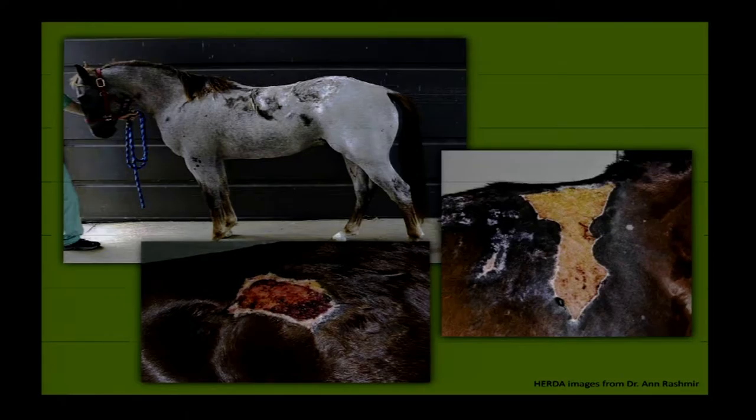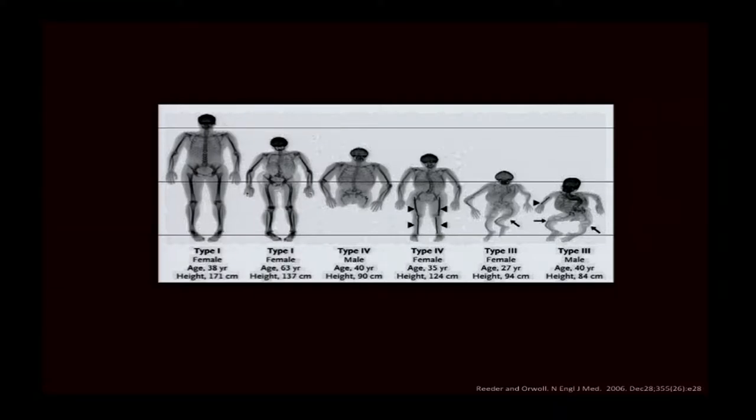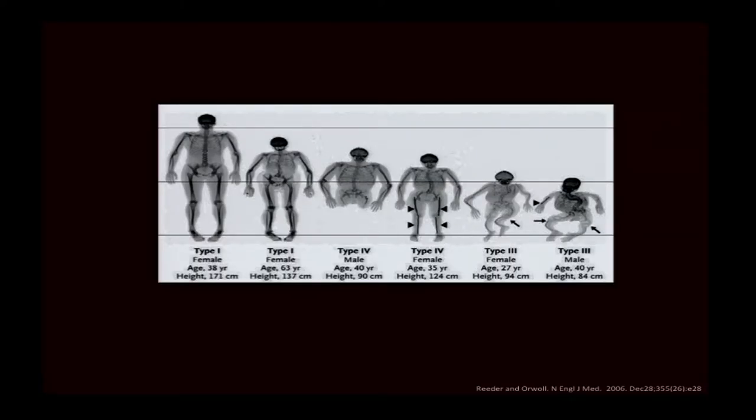Horse disease. This is HERDA. This horse disease is caused by a genetic defect in collagen that is not stable at high temperatures. Expose this horse to temperature above 100 degrees and its skin will fall off in chunks. Human disease, osteogenesis imperfecta. A spectrum of it is shown here. On the mild side, the adults with OI are deemed to be short in stature. On the more extreme end of the spectrum, they have curved bones. And of course, it can be embryonic lethal.